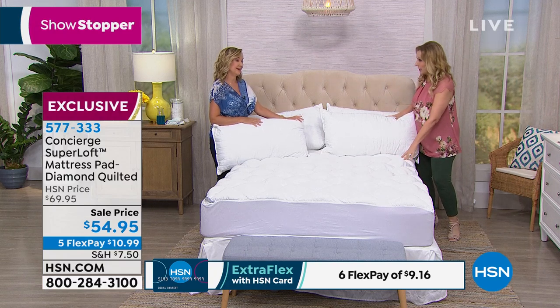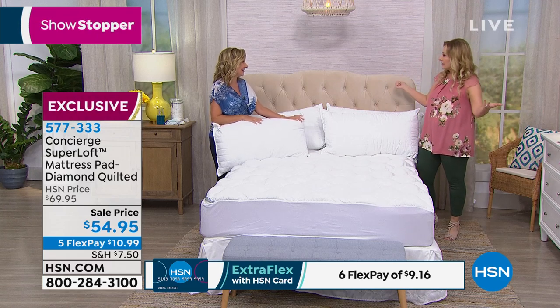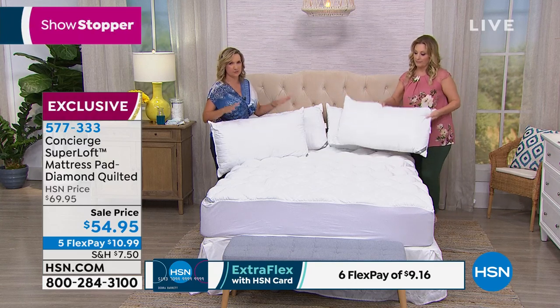Do you know what I mean? How many beds do you have in the house? I have three in my house. Right, exactly. Do you have a guest room? Do you have kids? Great for those fold out air mattresses. It'll fit those as well.